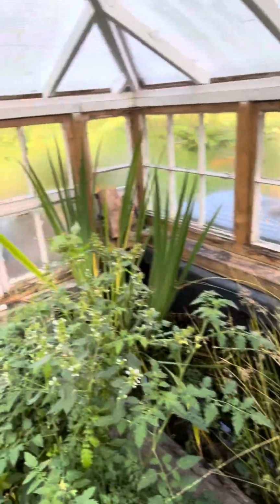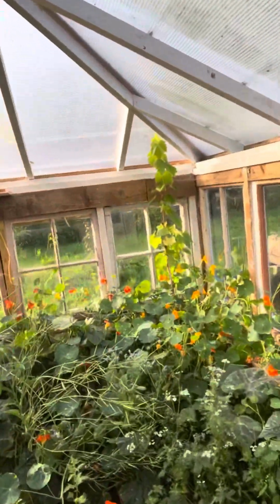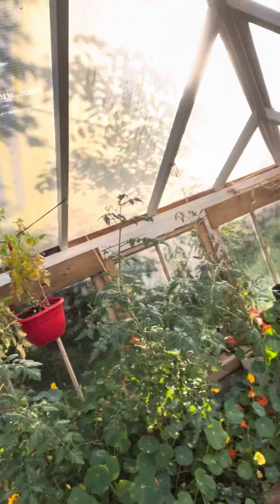I put a pond in the back end of this greenhouse because I thought it'd be nice to have somewhere for the little frogs to live, but also it acts as a bit of a heat sump in the winter. It's on the north side of the shed of the greenhouse, so it's the north end of it. Not that it makes a massive amount of difference, but yeah, it works quite well. It just keeps the frost out a bit.